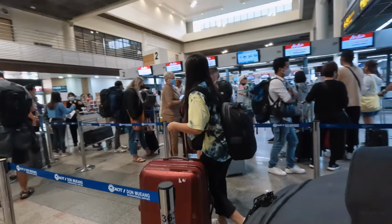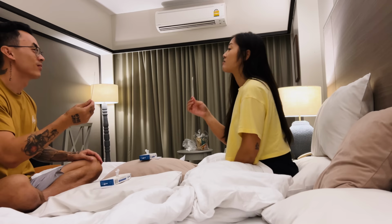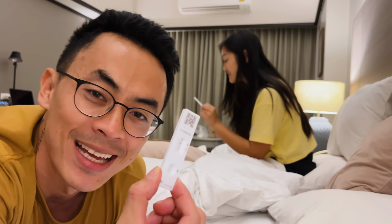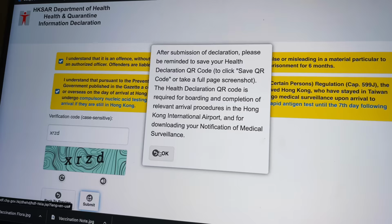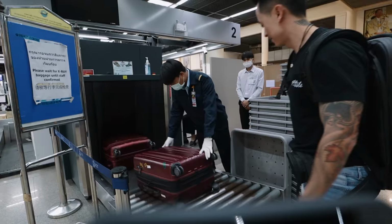So yesterday night, we already had to do a little preparation for today's flight. First ATK test. Cheers. It's negative. So once we got that negative result, we went on the Hong Kong Health Declaration website, put in our details and the negative result, and generated this QR code that we are using today to check in and also once we arrive in Hong Kong. The QR code has to be green. Yes, it has to be green, and it's green. Sawasdee ka. See you in Hong Kong.